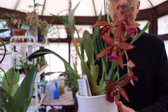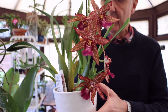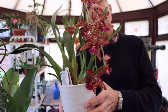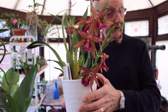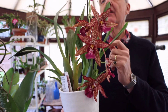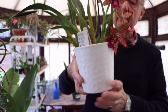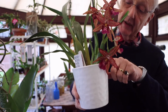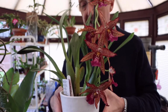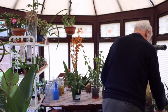Another one that's rather tired this month is Aliceara Marfitch Renaissance Coral. Again, been out for a little while, but still very pretty, but definitely on the way down. So thank you very much, babes, you've nearly done, but I can see a new growth at the base of this pseudobulb. So again, this is a plant that is pretty happy in my environment.